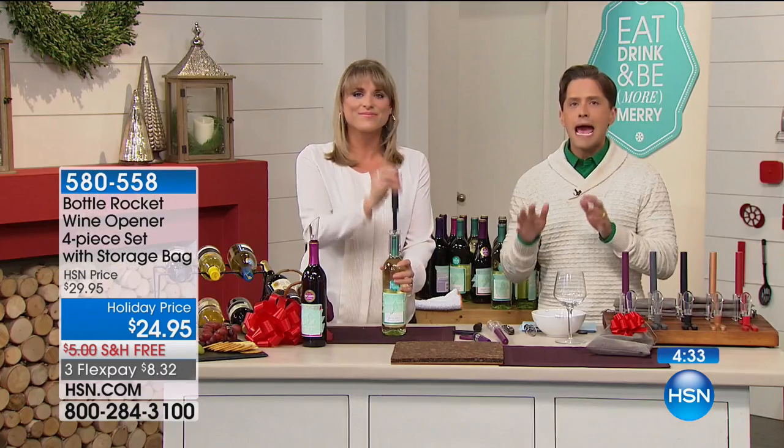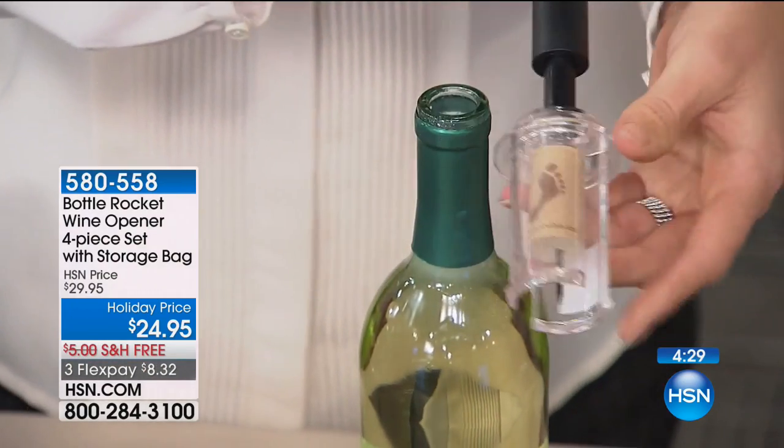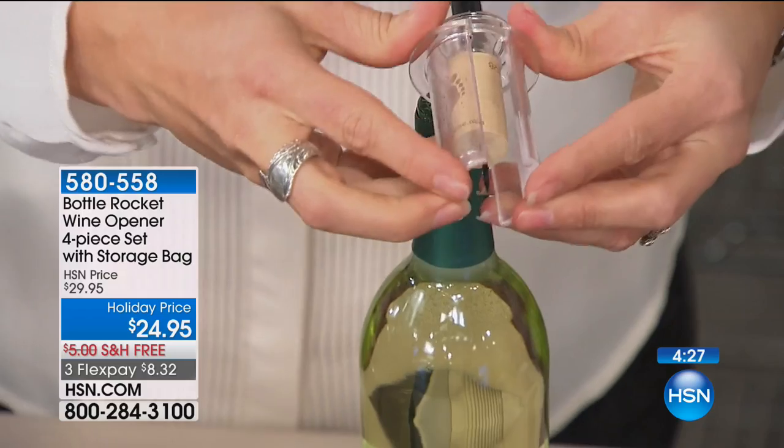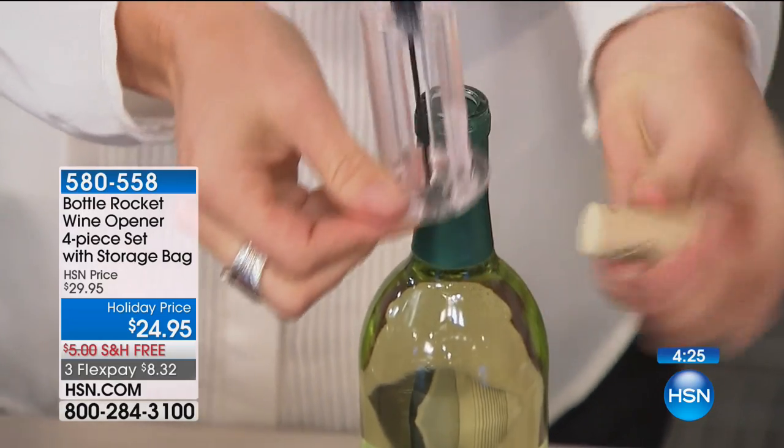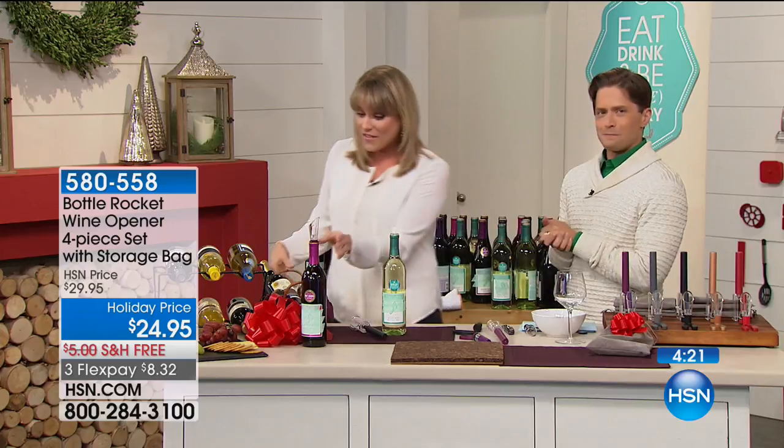Just stop and think, how many times have you bought, you know, you go to the grocery store before a dinner party and you think, oh, they're cooking, I should probably buy a $30 bottle of wine instead of a $10 bottle. Yes. Give them a Bottle Rocket instead. I love this gift idea.